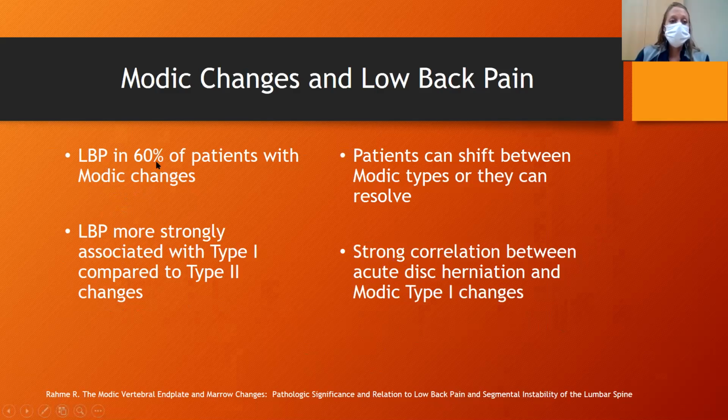So in 60% of patients with low back pain, there are Modic changes. And then low back pain is more commonly associated with that type 1 change. Patients can actually shift between the Modic types, or they can completely resolve on their own. And again, there's a really strong correlation between a new disc herniation and type 1 changes.